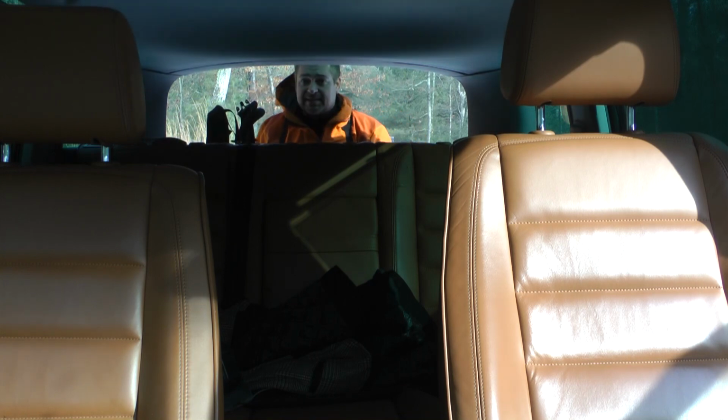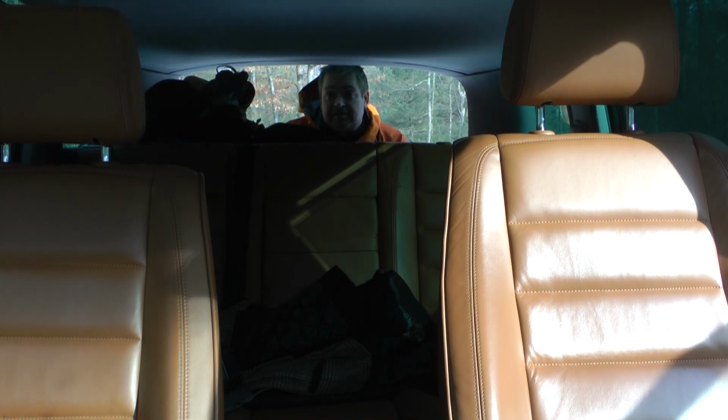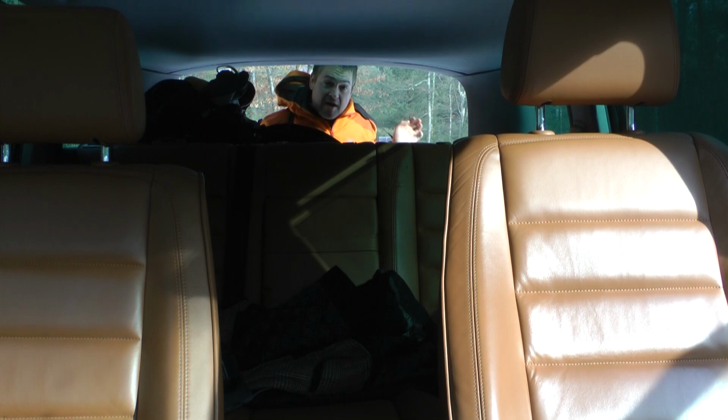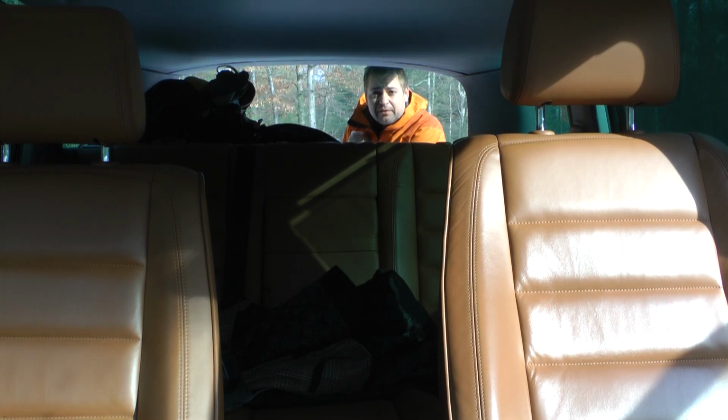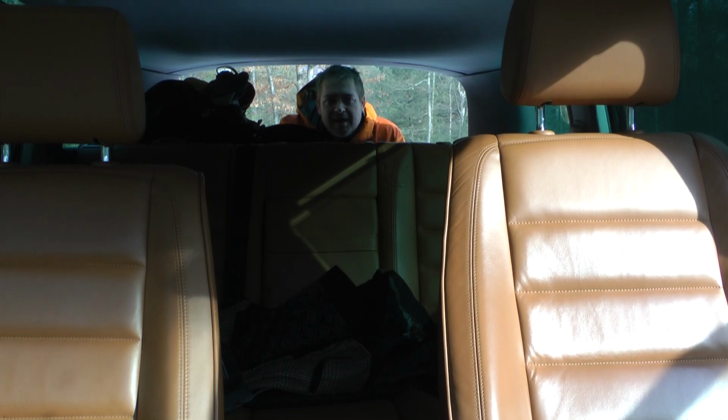Now I just have to make it down this snowy mountain road without going off the cliff.